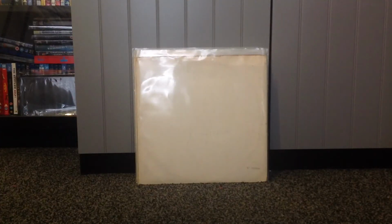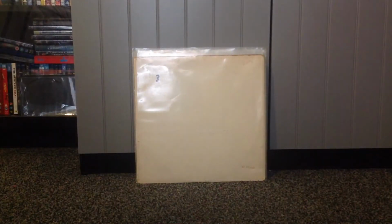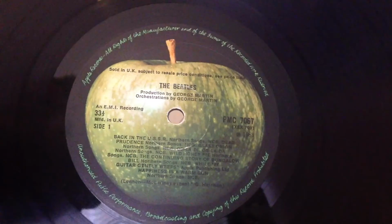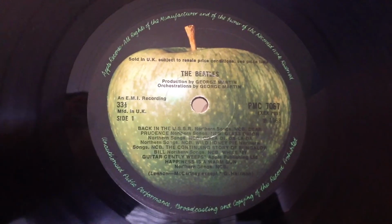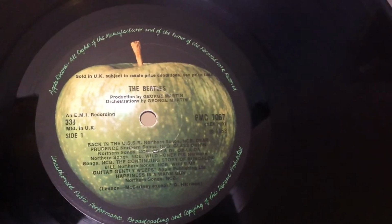And now we have the final one from the 200,000s that I've got to show. This is number 292,891. There's a number. And these mono records are in pretty good condition, actually. This Apple label isn't as dark as some of them, but it's still pretty dark.